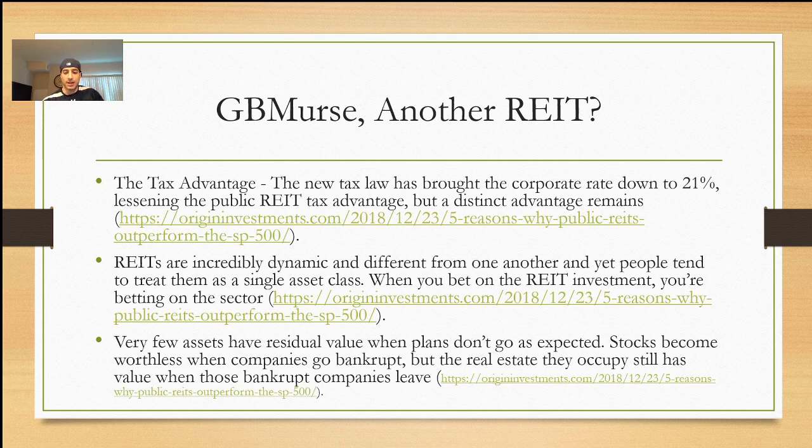So REITs are incredibly dynamic and different from one another, and yet people treat them as a single asset class. When you bet on a REIT investment, you're betting on the sector. So there are student housing REITs, there are REITs with oil, there are REITs with trees, there are REITs with farms. There's a symbol called LAND that invests in land. There's IIPR that invests in basically fields of growth of potential pot stocks. So there are really popular things out there that are invested in through REITs.